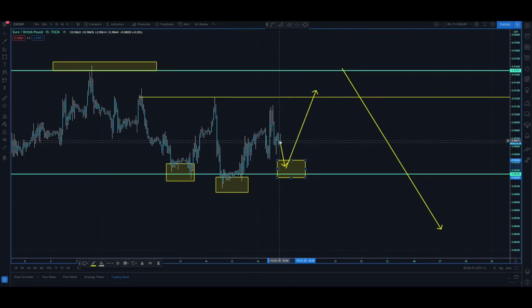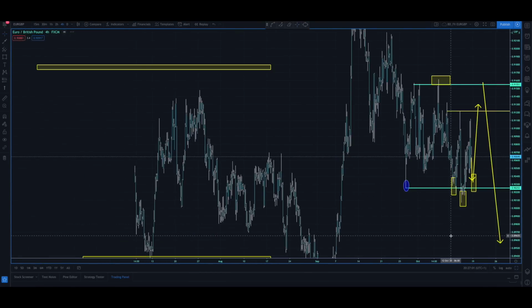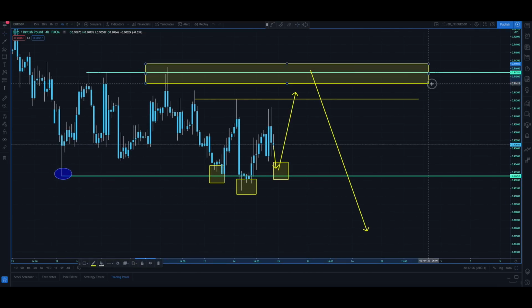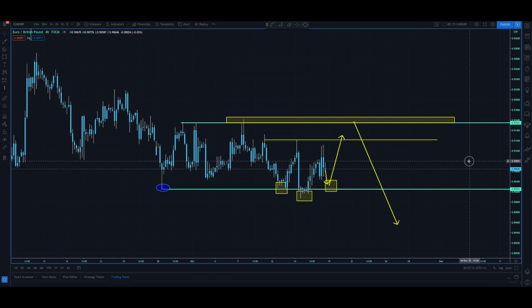So I'm looking for an initial push down into this region. We can hold this as support, take out these prior lows here, come down into this area. Then we can push up, and I'll be looking for a push back up above this region here, 0.9120. After that, I do think we can see a sell-off on Euro GBP, where pound strength will come back in. I'm expecting pound weakness, but we will see. Pound weakness could come all the way back up to here as well, and we could maybe go higher before we have the big drop on Euro GBP.